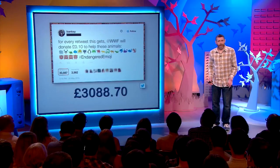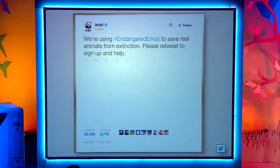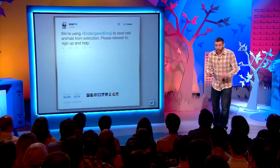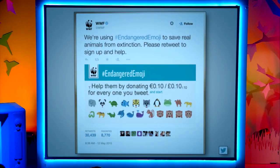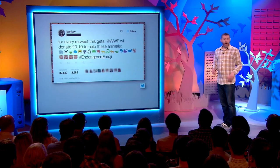It doesn't mean anything. What's actually happened here is that the World Wildlife Fund have tweeted: We're using endangered emoji to save real animals from extinction. Please retweet to sign up and help. But what they mean is that if you donate 10p, they encourage you to then retweet one of the emojis. That's entirely different. What this is, is 30,000 people who think they've done their bit because they've fallen for the idea that all you have to do is retweet something. Oh, yeah, I'm very active when it comes to the environment, me. I do my bit. Oh, really? What have you done? I retweeted something and the World Wildlife Fund gave some money to themselves. It's really easy.